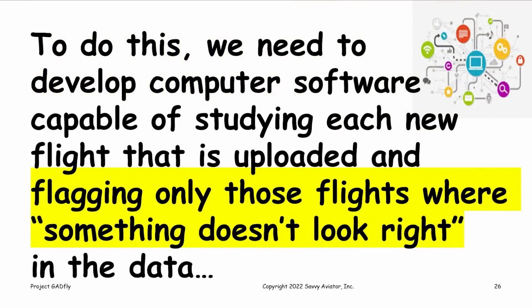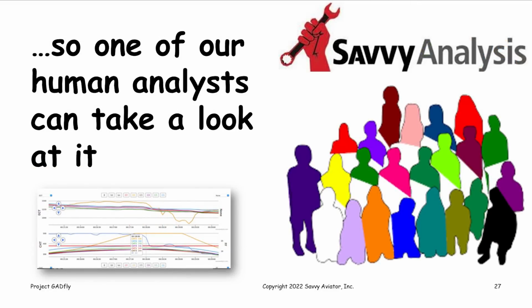So what we need to do is develop some computer software capable of looking at every flight as it's uploaded to the platform and flagging only the ones where something doesn't look right, where the computer says, one of the analysts really ought to look at this flight. So to go through this massive amount of data that's being uploaded to our system and just pick out the ones that look strange, where it would be worth an analyst's time to take a look at it, even if the aircraft owner hasn't asked for it to be looked at. So that was the challenge that we took on. How can we develop software that looks at these flights as they come in and flags the ones that somebody ought to take a look at?